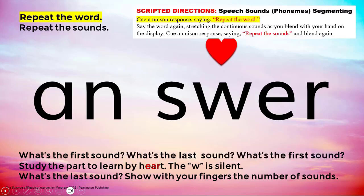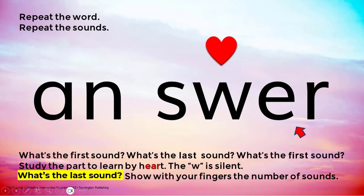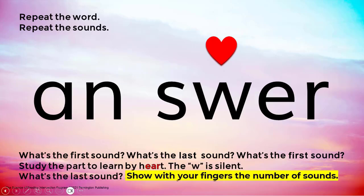Repeat the word. Repeat the sounds. What's the first sound? What's the last sound? What's the first sound? S. Study the part to learn by heart. The W is silent. What's the last sound? Show with your fingers the number of sounds.